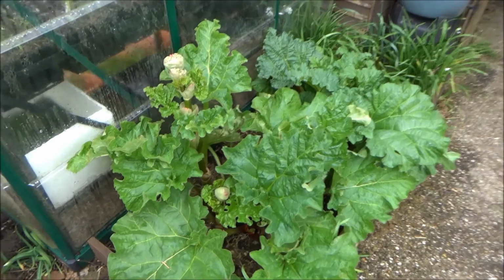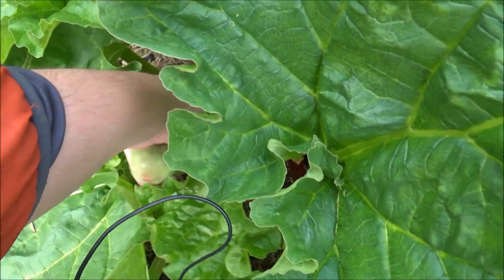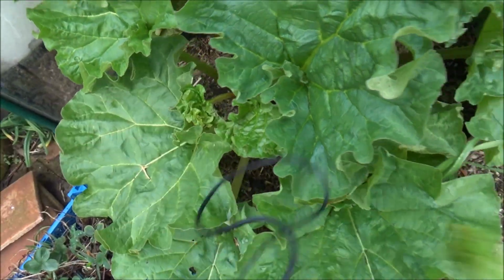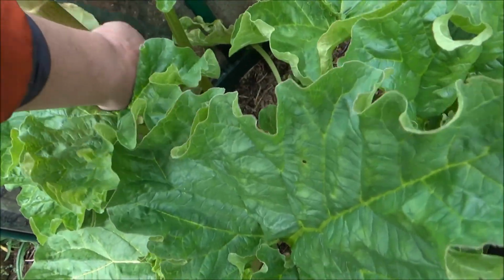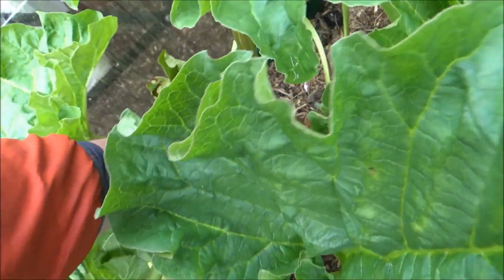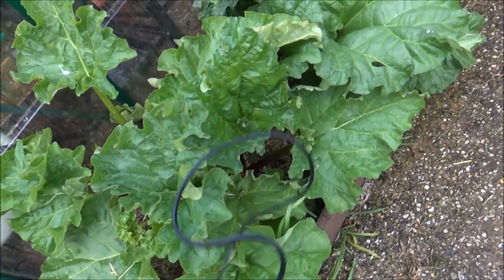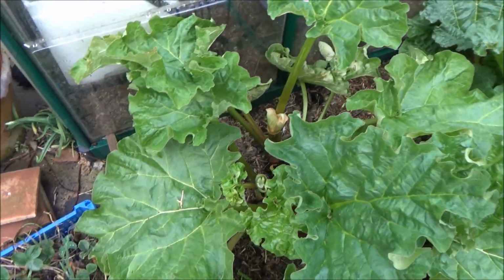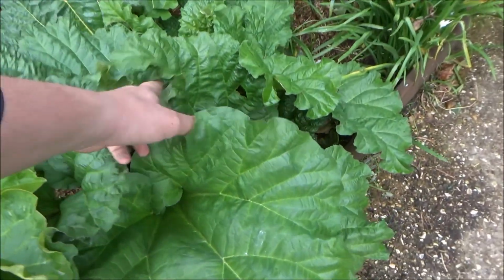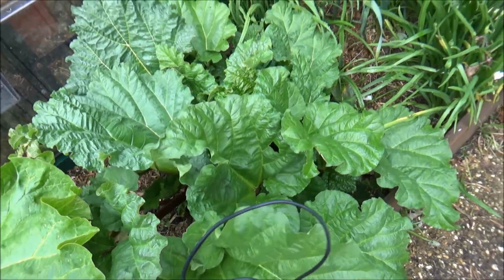Rhubarb here, as you can see, we've got a flower spike there, so rip that off. And there's another one there. So again, we'll just take that off. Throw that over there. That'll be alright. And that rhubarb there is doing fine. Actually, we've got some of that can be eaten as well. That's looking good.